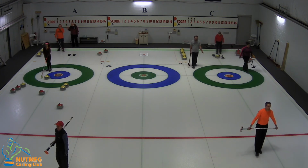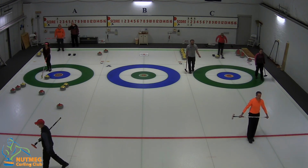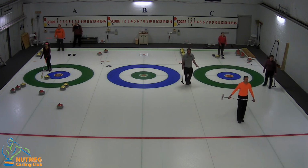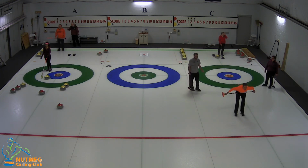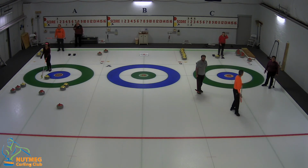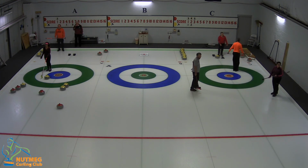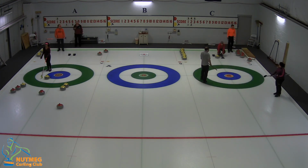So we are now down to the hammer for John Carelli over on sheet A. He has no choice but to get that yellow out and stick and take his one red. They're joking about it down this end of the ice. He's talking to his sweepers. I'm going to go out on a limb and guess and say, hey, sometimes the shots just work out. We'll see what he does here.